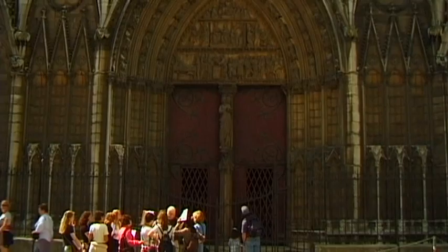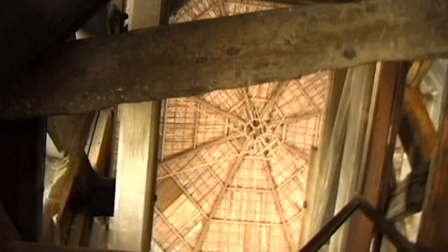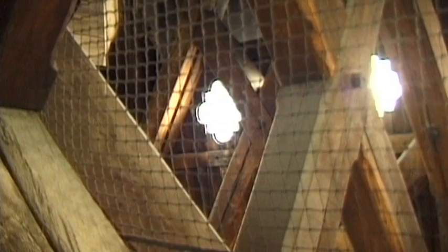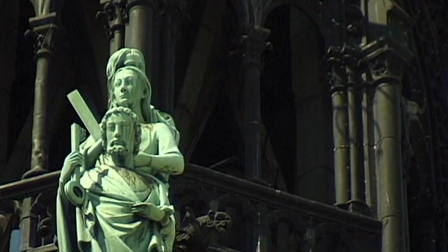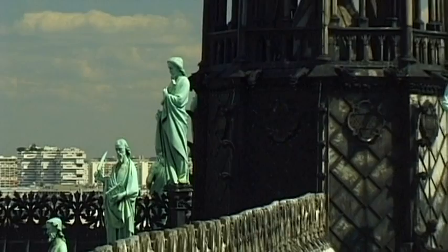The church owes much of its fame to the famous French author Victor Hugo and his book, The Hunchback of Notre Dame, a great classic of French literature. The stone chimeras are reminiscent of the book's main character, Quasimodo. Over the years, this literary masterpiece has been synonymous with this remarkable cathedral in the heart of Paris.